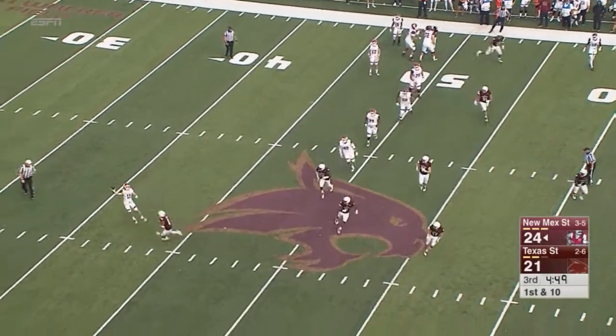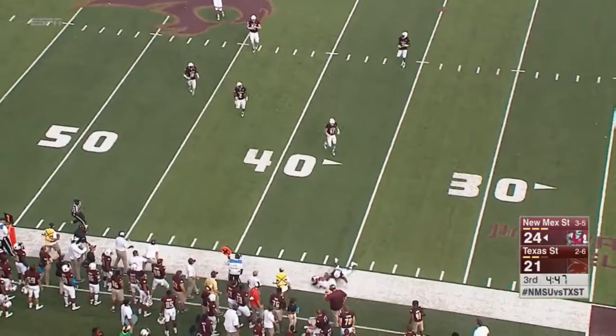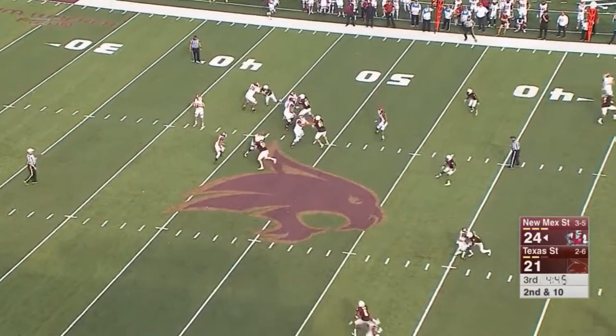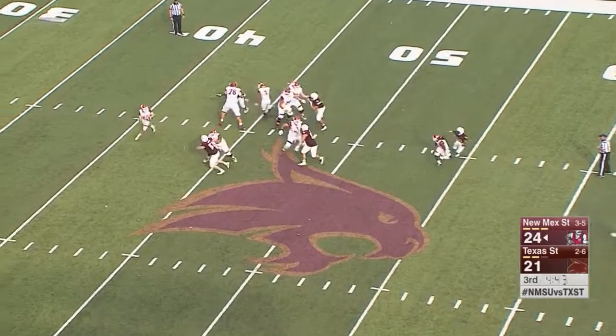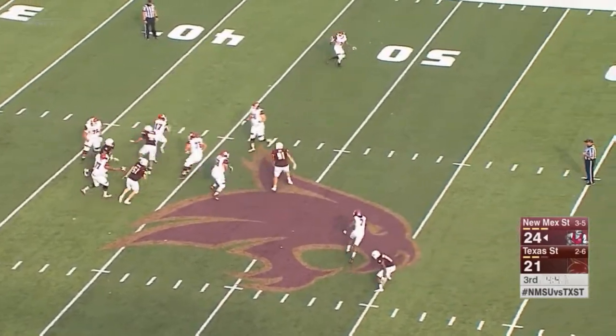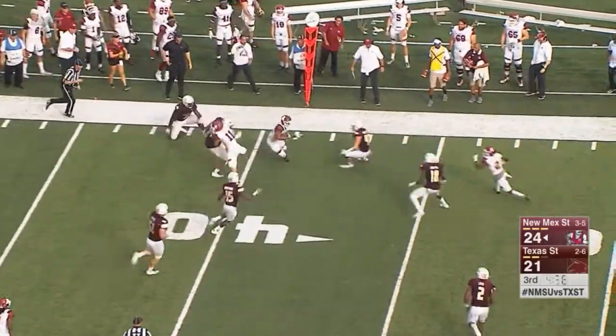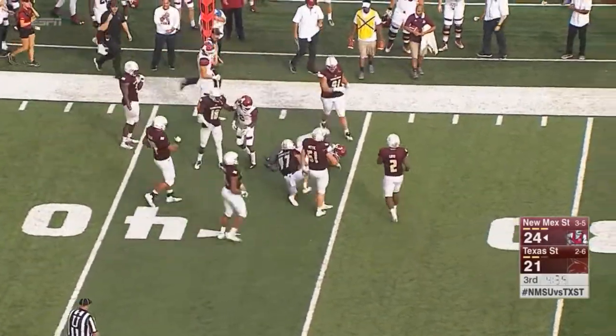3rd Texas State turnover. And now some trickery, which New Mexico State coordinators are known to do in this league. 2nd and 10. Bobcats bringing 4. Again, Rogers with time. Now flushed out of the pocket. Will dump it off to Rose.